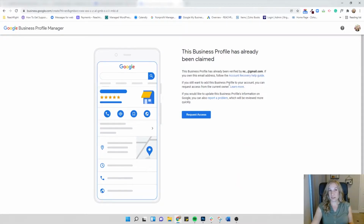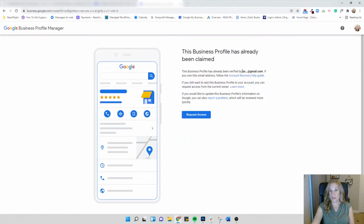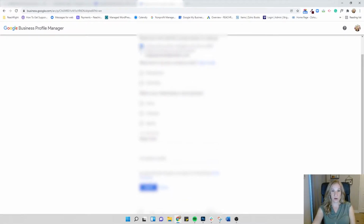Now, if somebody already has a business profile, this is for protection, right? So that somebody can't just come in and say, oh yes, we're closed or we've moved. Obviously, Google wants to make sure that somebody is approving changes on the account. So this email address, for privacy, obviously it's not going to show you everything, but this is going to say that, hey, this has already been verified by somebody, and if you want access, you need to request it. If this account was not created yet, you'd be starting from scratch and adding everything in. So I'm going to request access, and I'm going to let them know, yes, they can see my name so that they know who is trying to find them.